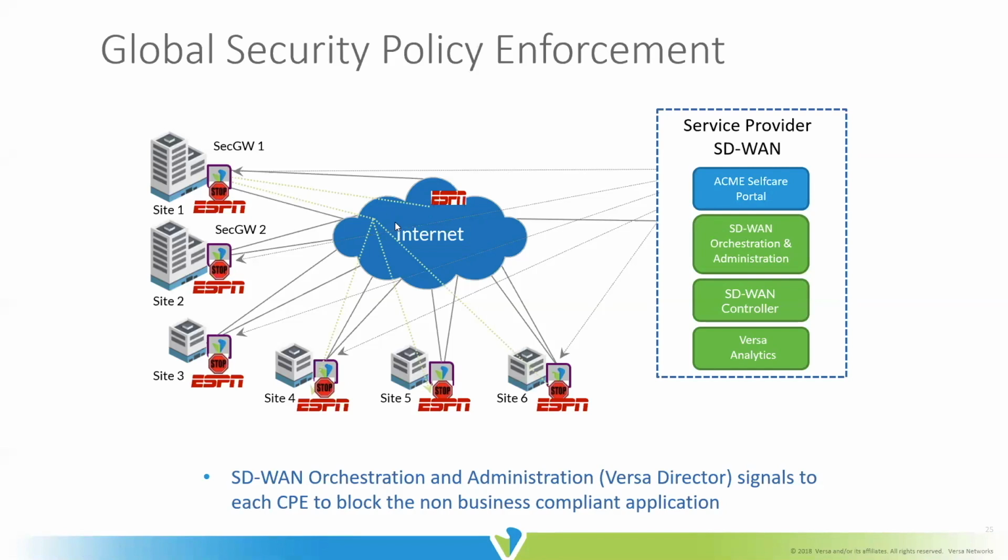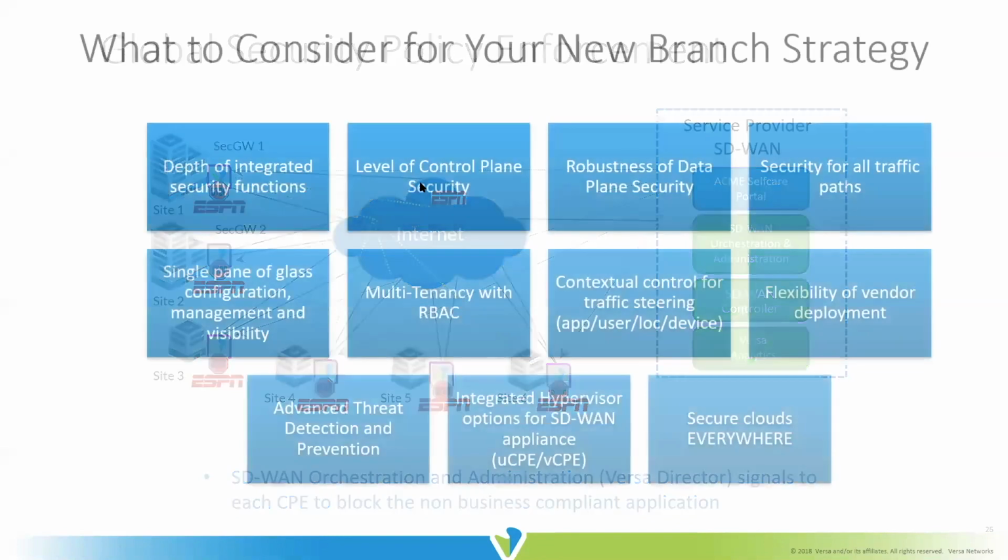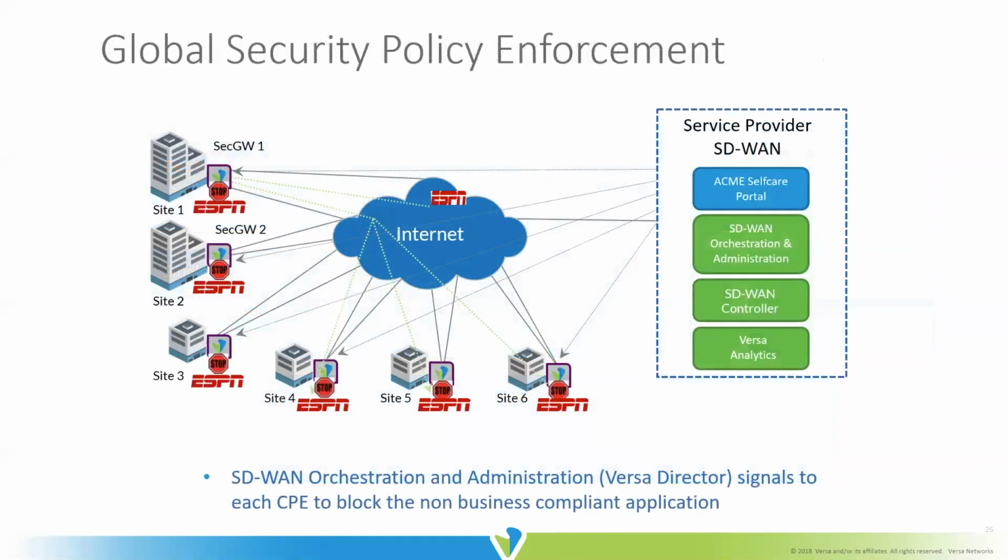By the way, Robert, one of the cool things that a lot of our customers are doing, again, back to the multi-tenancy everywhere concept, is segmentation of the branch network by class of traffic, as well as segmentation of duties. So you can imagine a CXO perhaps doesn't want ESPN blocked on his or her iPad. That's a separate policy that can be established.